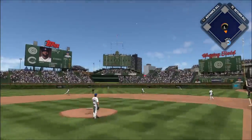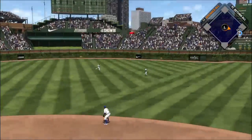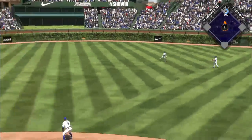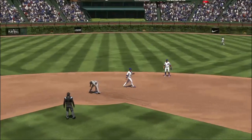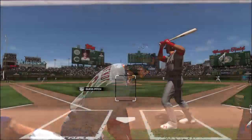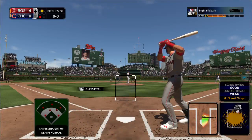Pulled toward right center field. Zobrist moving in, but he won't get there. It falls in. And he'll pull into second with one away. The left-handed hitting Andrew Benintendi stands in. He's 1 for 2 in this one.